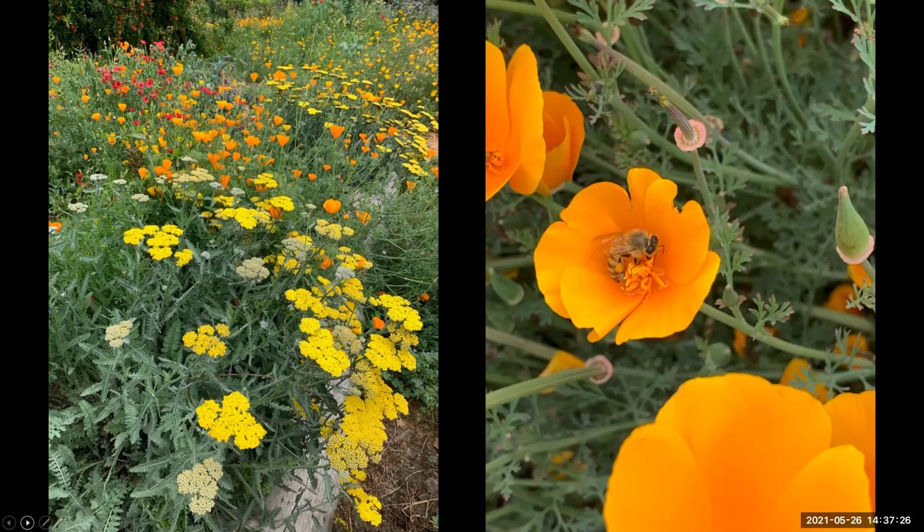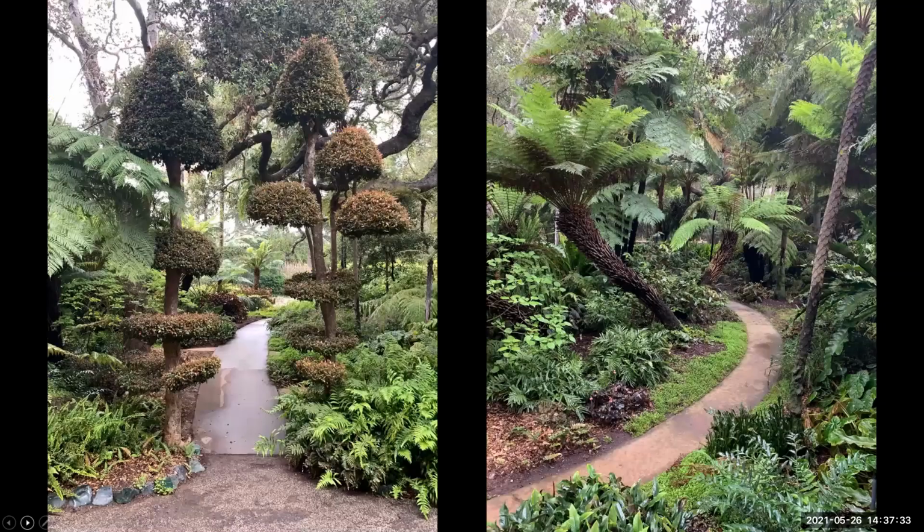You can see a happy bumblebee in the one on the right. We have lots of native bees visiting as well. From there, we're going to head over to the fern garden. This is what we call the original fern garden, done in the 60s when Ganna Walska was alive. And after she passed away, there was sort of a larger no man's land to the east that was developed into the fern garden extension.